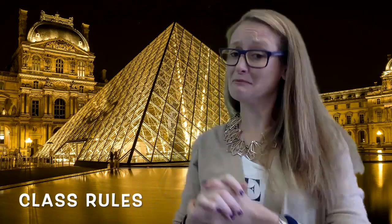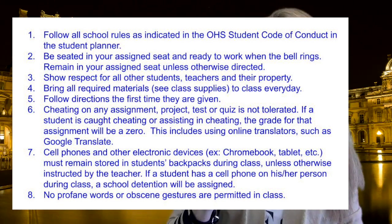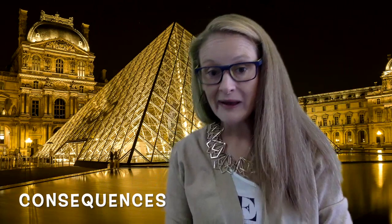The first thing that we're going to talk about today are my class guidelines, class rules. Not super exciting, but necessary, right? Here they are. If you want to read through them, go ahead and hit pause and make sure you read through all of them. Next, if rules are not followed, we then have a list of consequences.